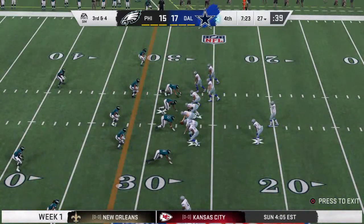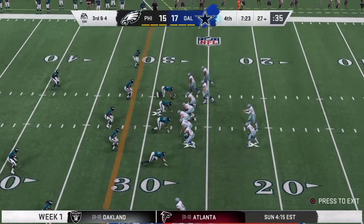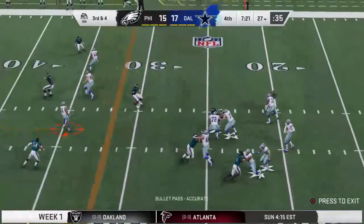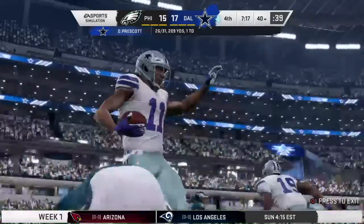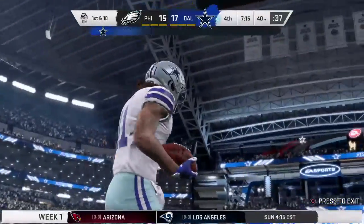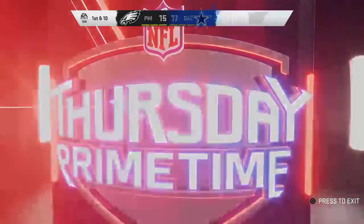The Cowboys on third down. They've converted 6 times and could use a 7th here. This is 3rd and 4. Prescott to throw it. And Robinson with a big catch. And down he goes, but he takes it up to the 40. It's a gain of 12, and the Cowboys pick up the first.